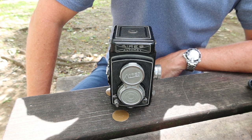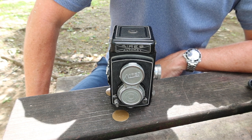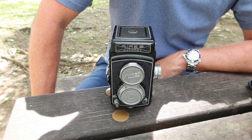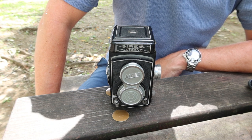Today's video is about a really cool camera. I say that about all the cameras I do videos about. If they weren't so cool, I probably wouldn't make videos about them. But this one is an especially interesting and unusual camera. As you can tell by looking at it, it's just another twin lens reflex camera.